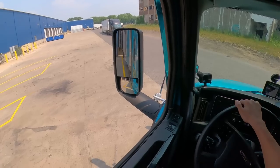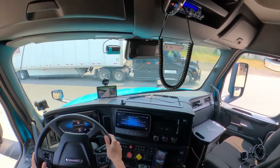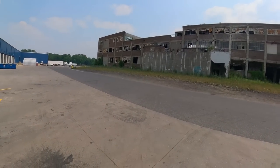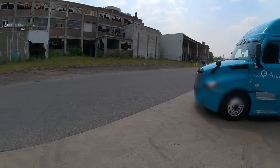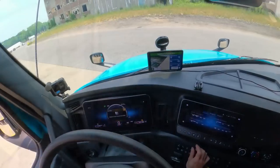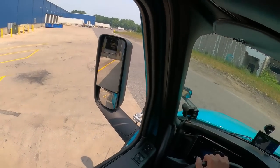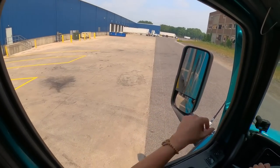Back it in. Straight. Yeah. This is the old factory I was talking about. That's pretty amazing. I love old things. Now, all done. But I need to step to the side. I don't want to block the street. Here, we'll park right here.